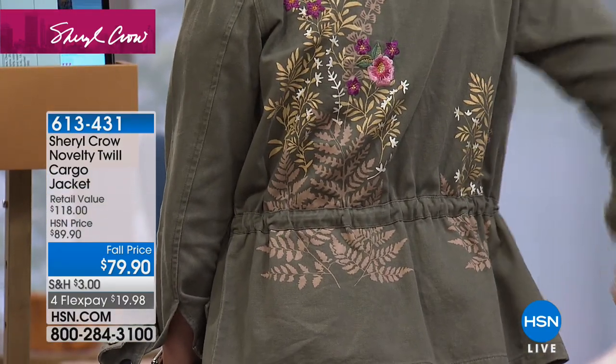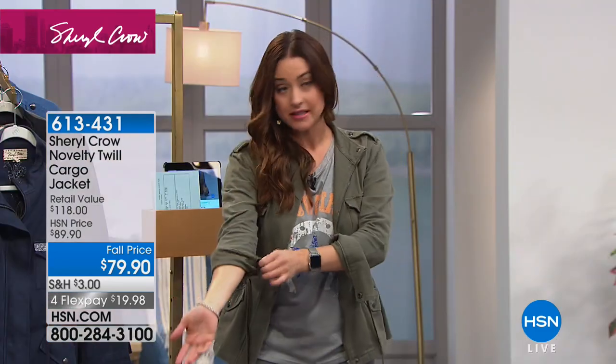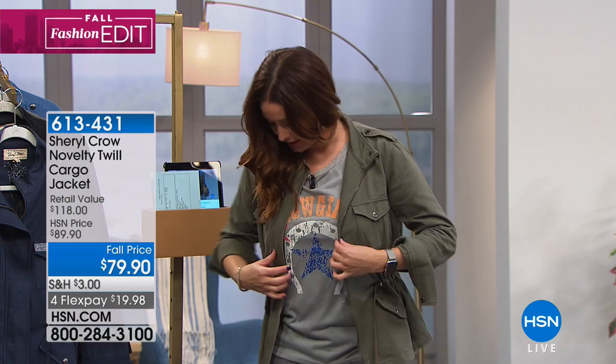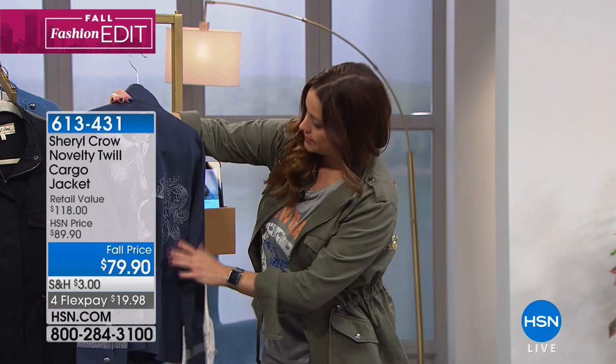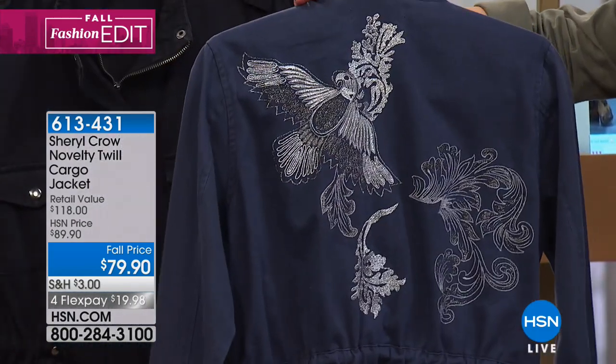This is embroidered detail with that beautiful floral motif. You do have the sleeves with the snaps. You can unsnap if you want to roll them. And then you've got the pockets as well that have the snaps. So this one's the olive. Olive, by the way, is going to be your first to sell out. I just got an update. Each one of these is so unique and different, so I think there's an argument to grab a couple.